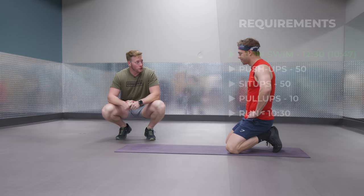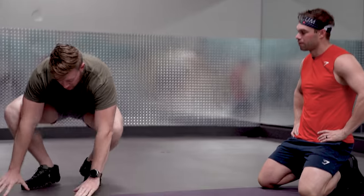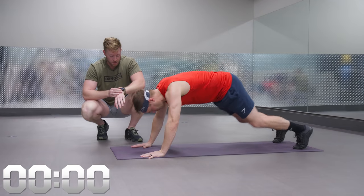Next event is the push-ups. You'll have 2 minutes to knock out as many as you can. Now, the minimum is 50. I'm gonna demonstrate a good push-up. So, if you're a beast, you'll go all the way down. But technically, breaking 90 is counted. And ready, begin.